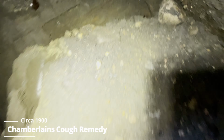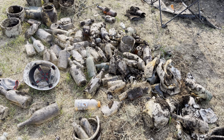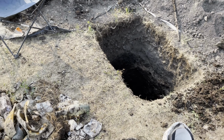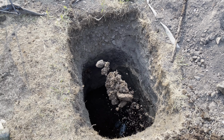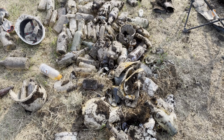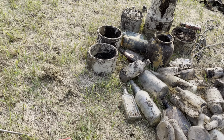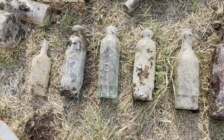Chamberlain's. I'll have to dig through a bit. When we're done with the pit, it was 8 feet deep, 8 feet long, 3 or 4 feet wide. Mostly liquor bottles. Got some crocks, Hutchinson bottles.